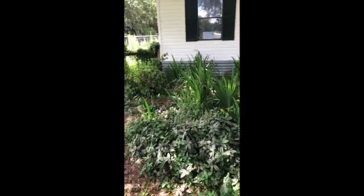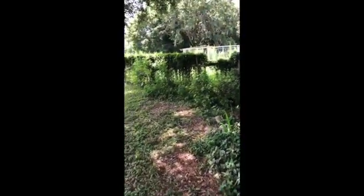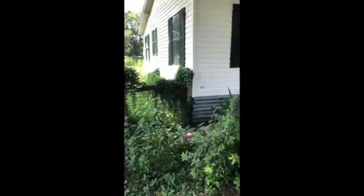And then we've got more of that vine growing on this fence. Oh, yeah, and we just can't seem to get it under control. I think that's where it started from. It was there and on the side of the house, and it's just gone crazy.